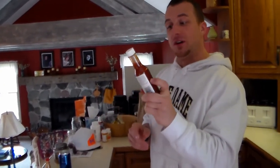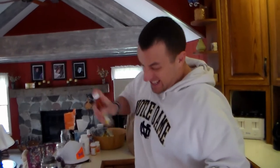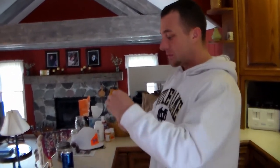The second one is called a Cajun Sunshine. Cajun Sunshine Hot Pepper Sauce. I'm already sweating. This is terrible. And this one is supposed to be shake well before using. This one is supposed to be hotter than that one. Okay. So let's give this one a whirl.